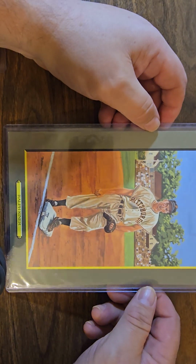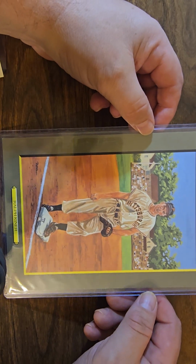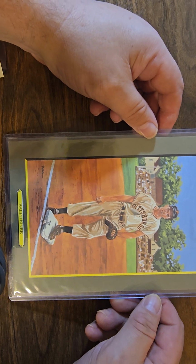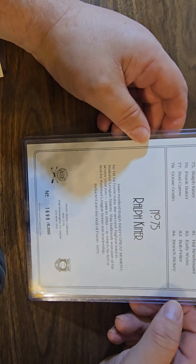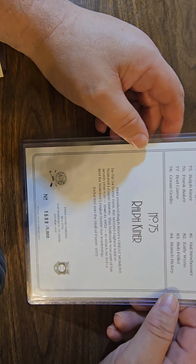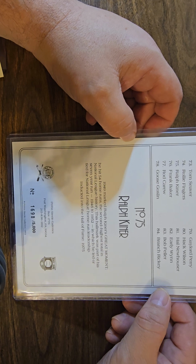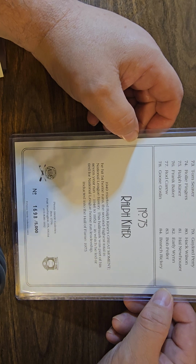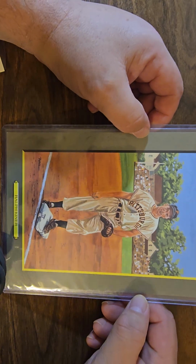The next one we have is Ralph Kiner. It's not autographed, but just a great image of the great hitting Ralph Kiner for the Pirates. He had tremendous home run power early on in his career, and an injury really stifled his career, but he was really well known as a broadcaster for the Mets. And you can see this is number 1698 out of 5,000. And again, Kiner led the league in home runs from 46 to 52. He was inducted in the Hall of Fame in 1975.